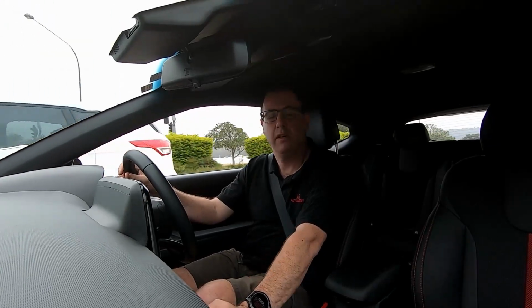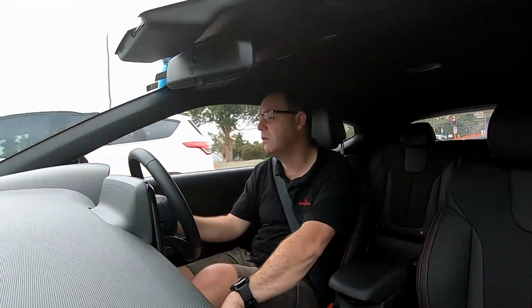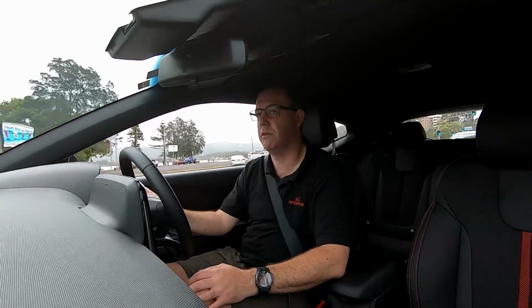And the noise from the engine and wind noise and things like that isn't too bad actually. Doing around town at 60 k's, there's not really a lot of wind noise or tyre noise, things like that.